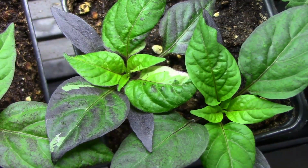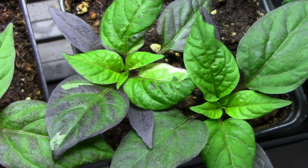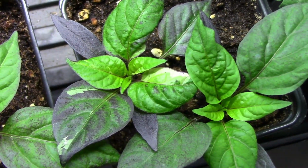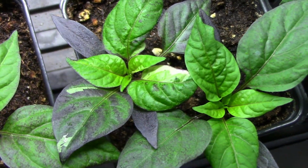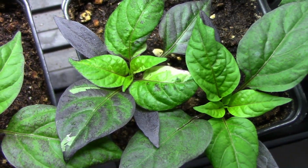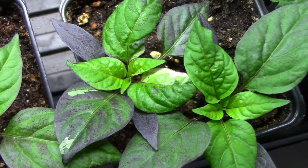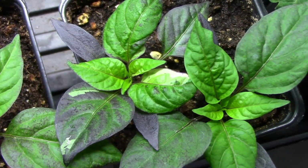If you saw the last gardening update, I mentioned that I had some crosses between a Purple Flash and an unknown pepper, and apparently one of the peppers on that plant crossed with a Jigsaw that was growing nearby. So I guess you could say this little pepper plant is a double cross.